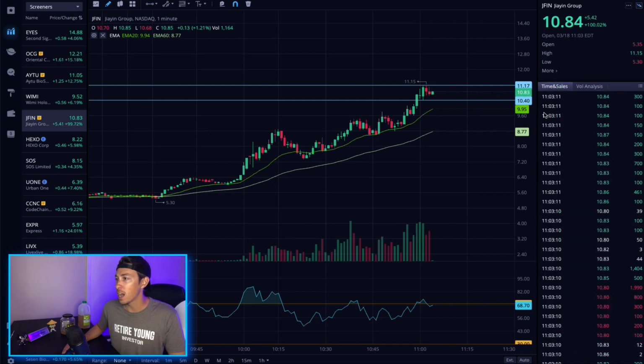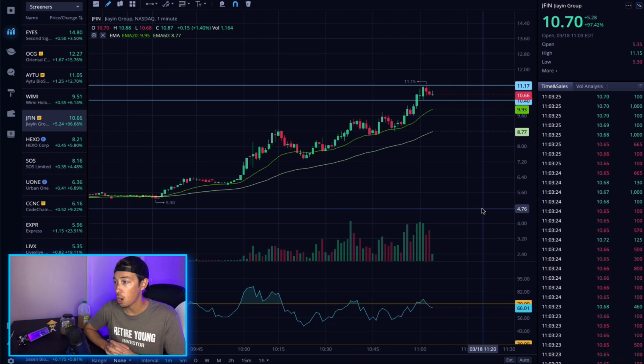Now we could click into time and sales and see what's going on. We got a lot of green buying, a little bit of red. So, okay, we got a lot of selling coming in now. It's kind of mixed, selling, selling, selling. So it looks like it's probably going to touch our 1040 line more than likely. Let's see here. Yep, falling. Let's see if it touches it.